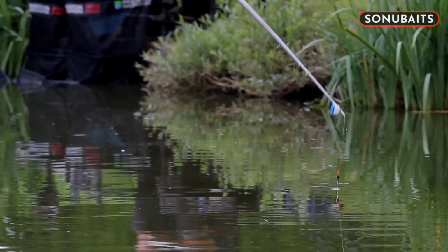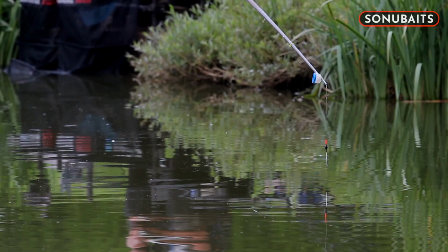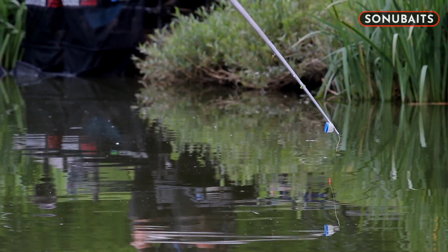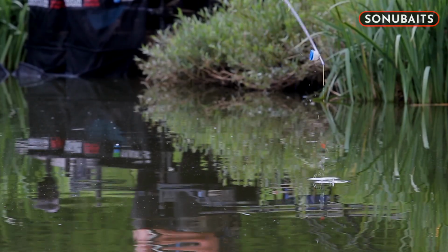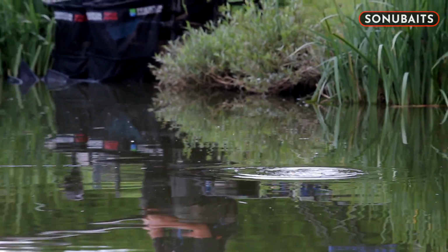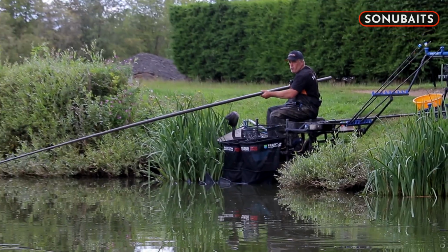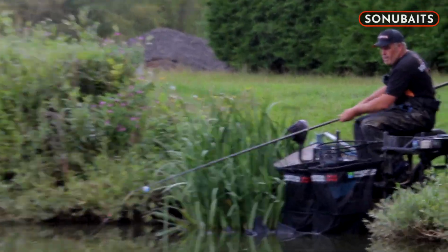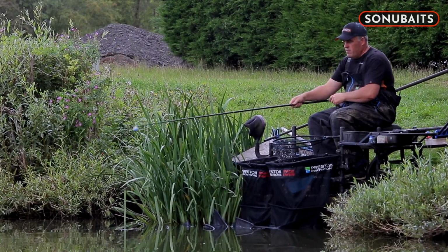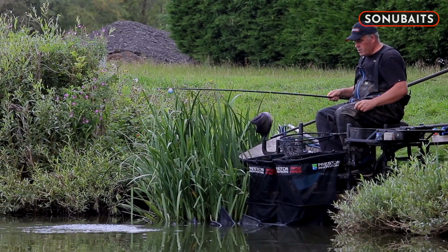Just drop that piece of corn. Follow them micros down. There you are. Straight away, another little skimmer I think. And we're just building it up now. Another little hand-sized skimmer.